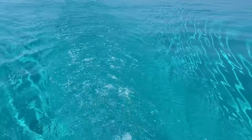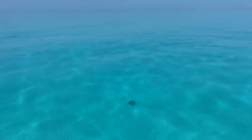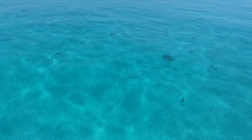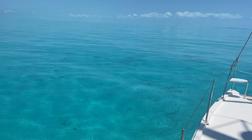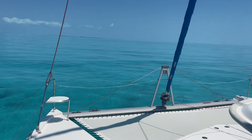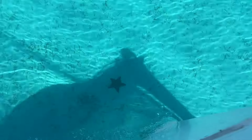Hello everybody, today is Saturday the 11th of May and we're sailing direction north, the Bahamas. Starfish, you can see the starfish, crystal clear.